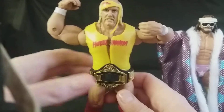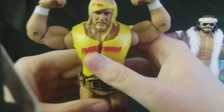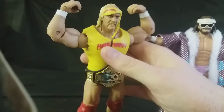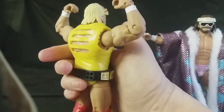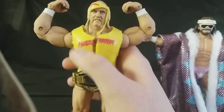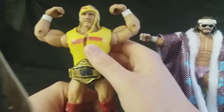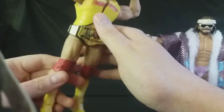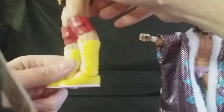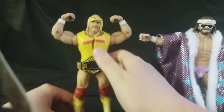You see the likeness to Hulk Hogan, or Terry Bollea, I should say. That's really, really good. You can see we have his famous long blonde mullet hairstyle with the handlebar moustache. It looks really good, and of course it's got his physique perfectly. Really good looking figure. He's also got his red knee pads, which he wore, and his yellow and white boots. I'll go into the articulation after I've looked at these two figures.